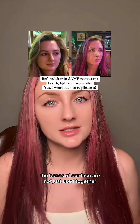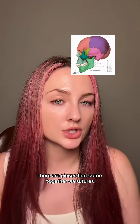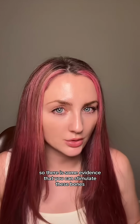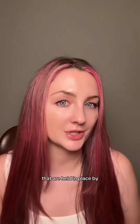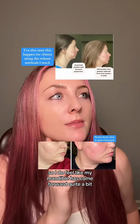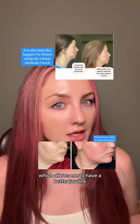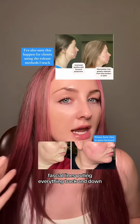The bones of our face are not just fused together. They are pieces that come together via sutures. So there is some evidence that you can stimulate these bones to move into a better position, especially if you are restoring the soft tissues that they connect into, that they are held in place by. This is especially the case for a bone like the mandible because it is pretty loose and mobile. So I do feel like my mandible has come forward quite a bit, which allows me to have a better jawline than one that is pulled back and restricted by tissue lines, fascia lines, pulling everything back and down.